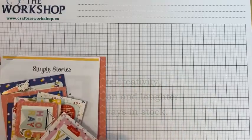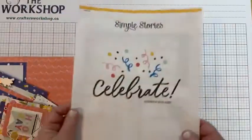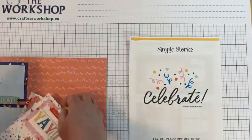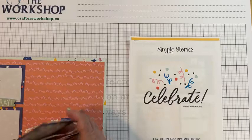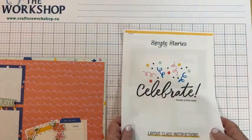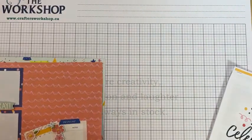All right, so let me talk to you a little bit about our project kits. I'm going to start with Simple Stories because it's a brand that we know well. As you may have seen, Simple Stories came out with a new birthday line called Celebrate, and this is the project for it. It is a 2 times 2-page layout class or kit or box, however you want to describe it.